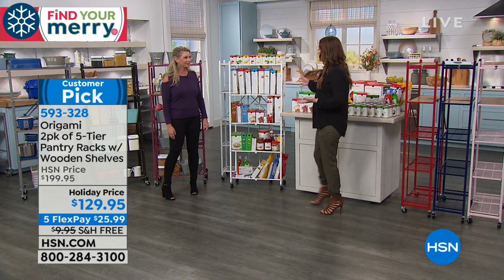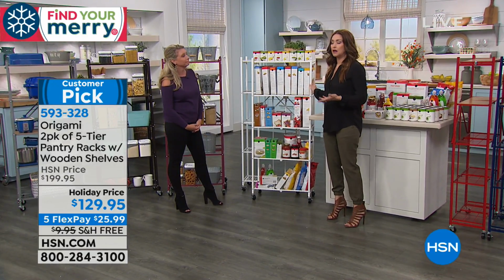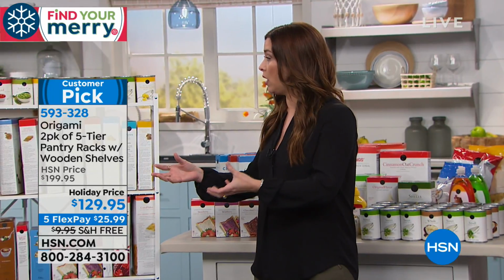And what's fabulous is, say that this is all of your baking needs. This is the heavy bags of flour. This is everything that you're going to be using. And the grandkids come over and you want to go ahead and bake with them. Because it's on wheels, you can just wheel it right out to the middle of the kitchen where you're using it. And then when you're done, you can wheel it back in the pantry if you want to.